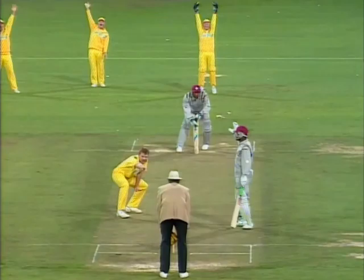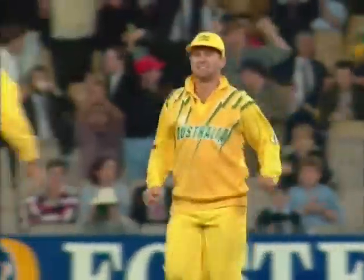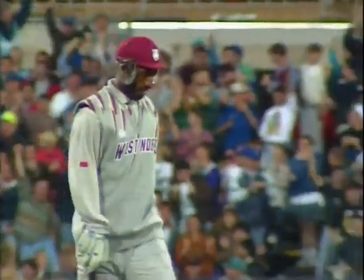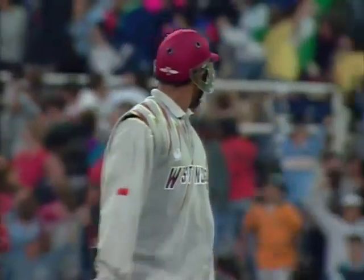Well, Simmons must be close. He's gone. It looked out, yes. Trapped in front. Simmons out for a duck. Superb delivery. Sent to cut back and find him plumb in front. That's a good ball from Craig McDermott. That definitely is the length that these fast bowlers need to bowl.